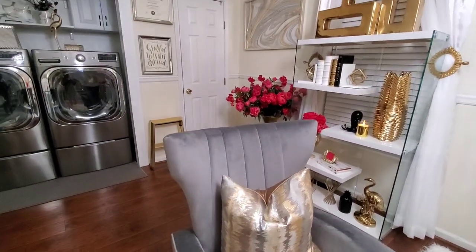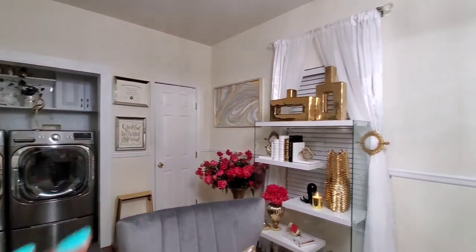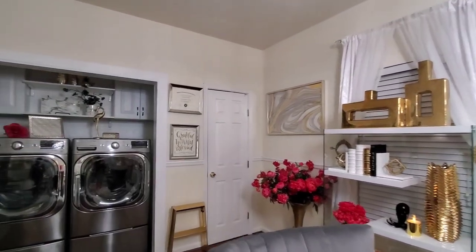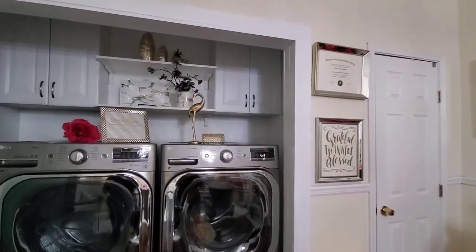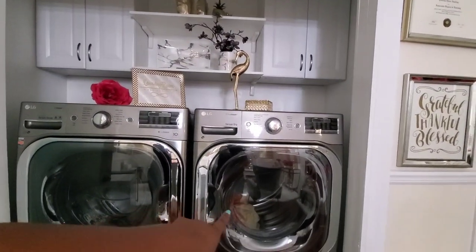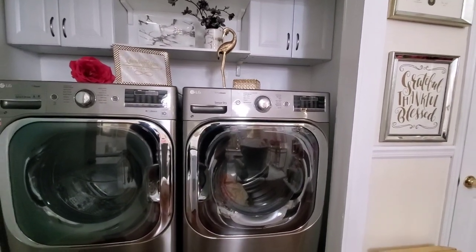Now, if you saw my most recent video, this is my home office, but also my laundry room area. You've probably just seen the video, but this is my laundry room area, just recently refreshed. You can see I have a load of laundry in here drying right now.